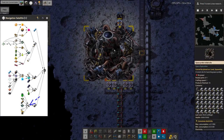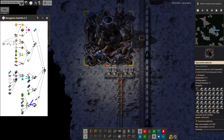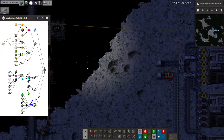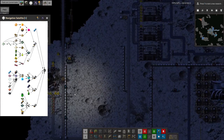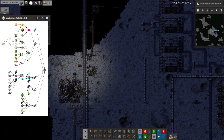We've got this probe silo here that takes in the probes and the probe rockets, launches them, and then we're feeding this down this ridiculously long belt that goes all the way around here, up here, and then is loaded into the spaceship that comes over to get the Naquitite. So this is a nice, simple system that I believe is working as expected. And I got this up and running quite a while back because it was relatively straightforward.